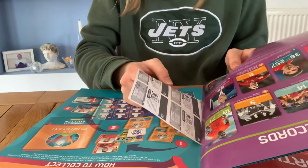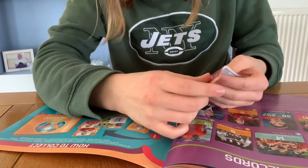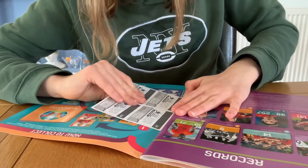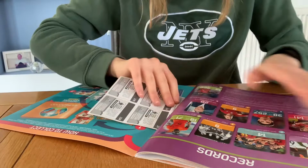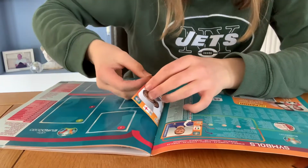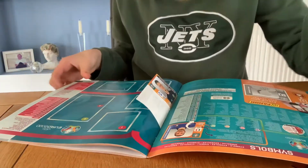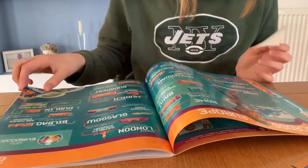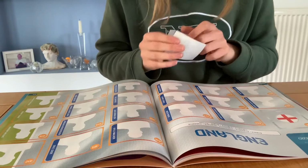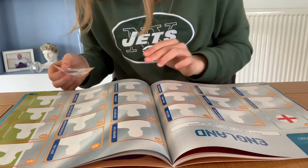Oh, there is. Okay, how am I supposed to get these out? Oh no, I'm gonna rip one of them. How do we do this? How do we not rip them? I think I'm gonna have to get Raheem Sterling, everyone. I'm just gonna quickly put Raheem Sterling. Raheem. Where does he go? Here.